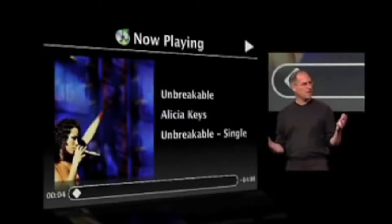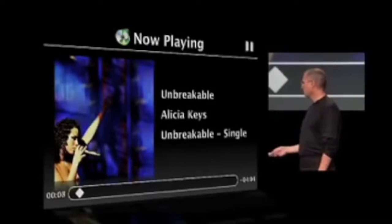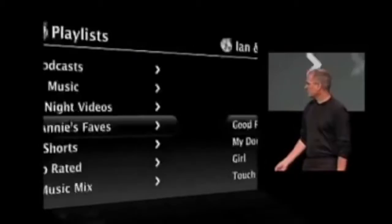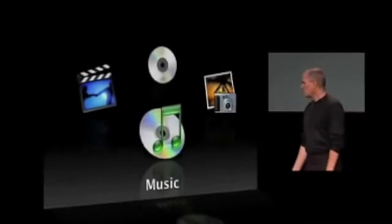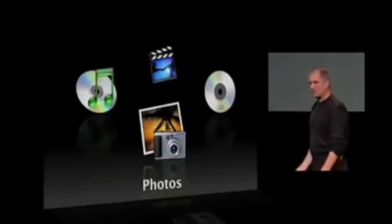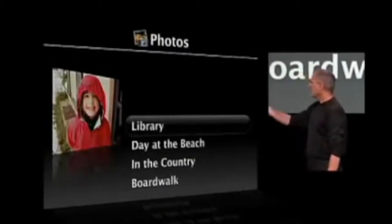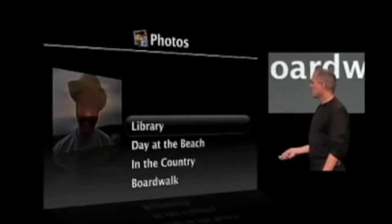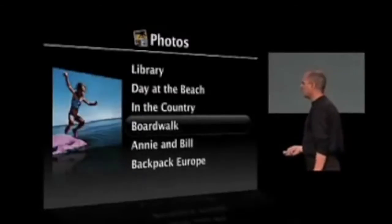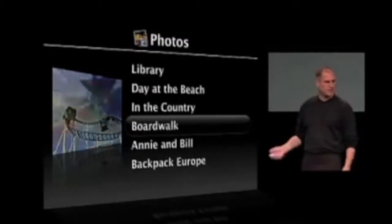So a totally new way to enjoy my music from across the room, see my album art, it's pretty great. So I can go back here, pick something else if I want to, or go up and say, okay, let's take a look at photos now. What can I do with my photos with Front Row? Well, I can see all the photos I have in iPhoto. I can see my photo library, or I can go down here and pick any one of the albums that I have in iPhoto, like Boardwalk, and if there's a slideshow set up, I can just push the button and it will play.